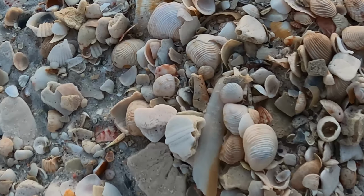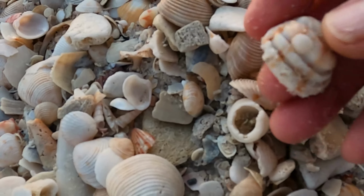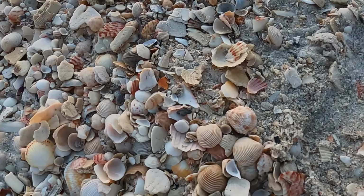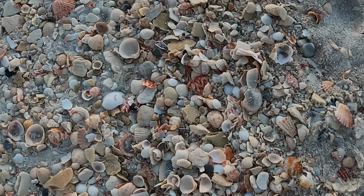Hey y'all, quick shelling tip. What we're shelling through right now, as I stated, was a result of a hurricane landfall west of Navarre Beach. These shells were not there for weeks and weeks on end. Actually, I went there a day or two later and these rack lines were gone.